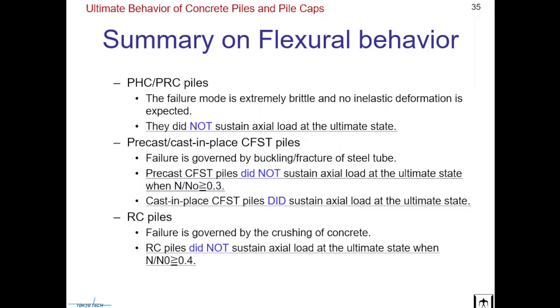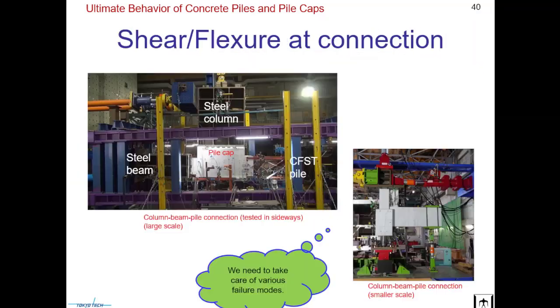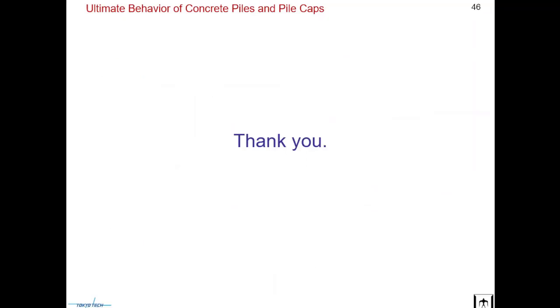And then this is just a summary of the pile itself. And there's also a shear problem, although probably I'm just skipping them. And the failure mode is different. And then the pile is not the only issue. This is the pile, and then this is simulating the beam, and this is supposed to be the column. And this pile cap behavior is another issue. There's a shear failure as well as some kind of flexure failure at the pile head. And which portion you are going to make the plastic hinge is a big issue. And for those pile caps, there is some revision made in the AIJ code, but we are still working on it.